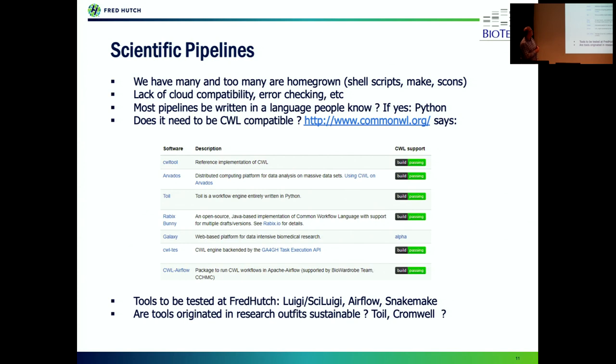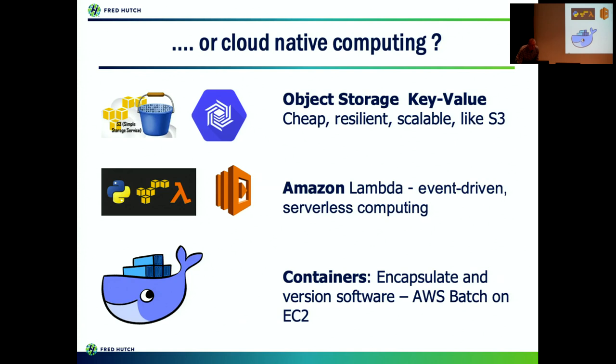So just looking at scientific pipelines that we have, we probably have one of everything somewhere on campus. Every time something new comes out, somebody tries it. So again, moving all that into the cloud. We're betting right now on CWL, which is Cromwell, and that's still not quite perfect in Amazon yet. But we're working with Amazon to improve that.